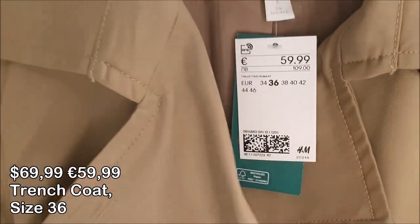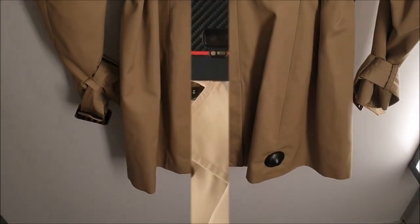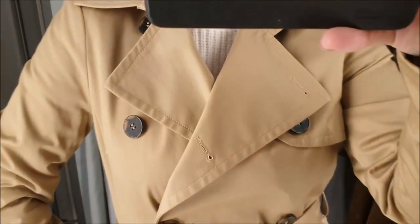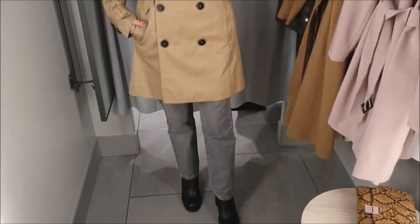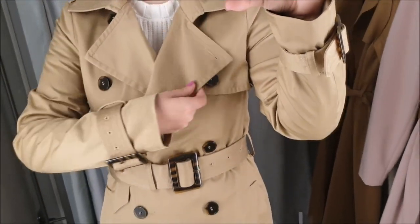The trench coat number 3 is this short double-breasted trench coat in a woven cotton blend fabric. The coat has a wide collar, frontal buttons, 2 side pockets and an adjustable tab at cuff with a buckle. There is a removable belt at the waist with a buckle and the trench coat is quite short. The color is beige and I like so much the style of this trench.